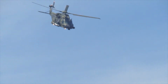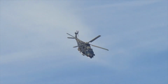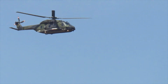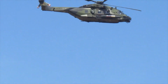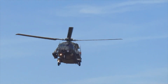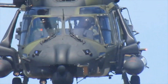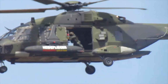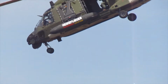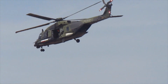Hugely versatile platform, and the performance, range and endurance boosted by those large external fuel tanks, changing the endurance from 4 hours to 6, the range from 475 to 675 miles. The display is complete.